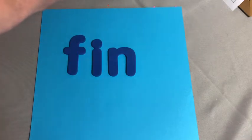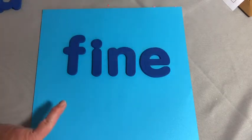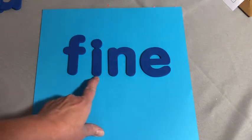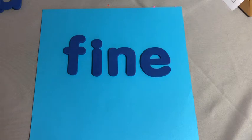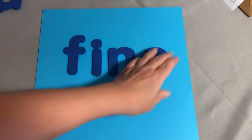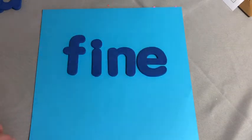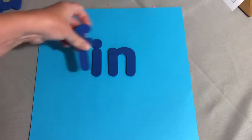If magic E comes along, da da da da, magic E added to fin changes the I to long I, and it becomes fine. I'm fine. Completely different word. This is something on a fish. This is how we feel. So E really makes a big change. Let's try another one, another word.